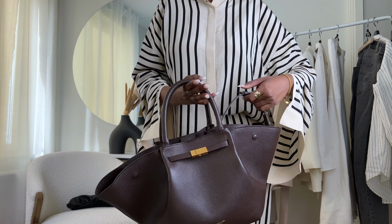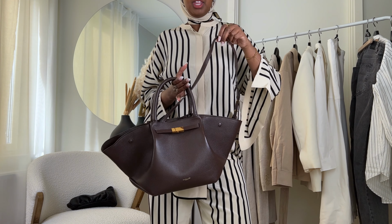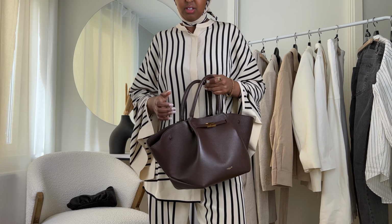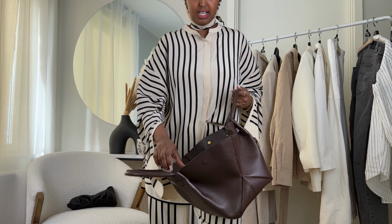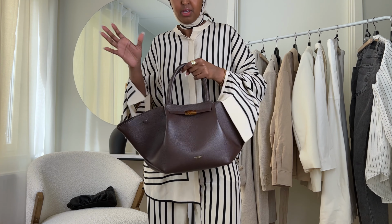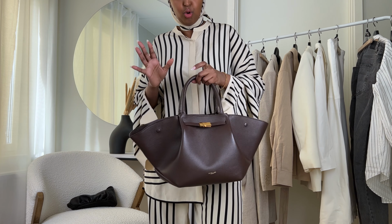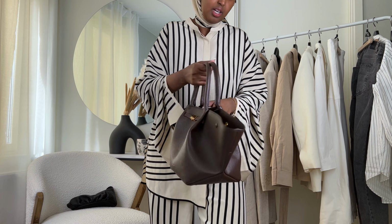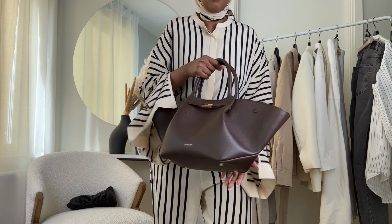It also has this extra strap that you can have, which is very thin. I have not used it with the extra strap, but it is adjustable as well. And it has a zip and some pockets inside. It's lined with, I think it's linen or some cotton lining inside. And then it goes all the way here. I love the shape of it.